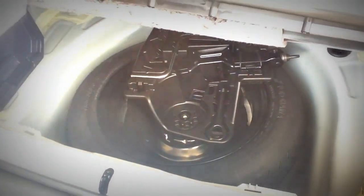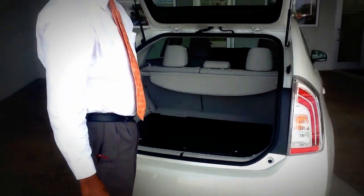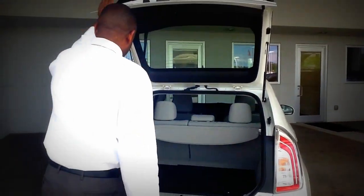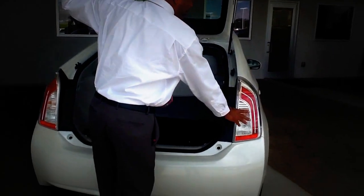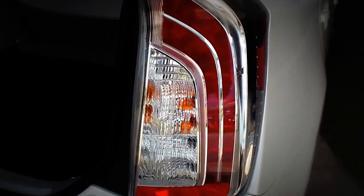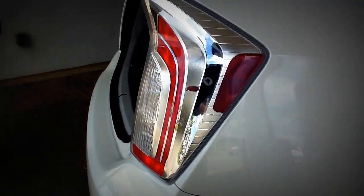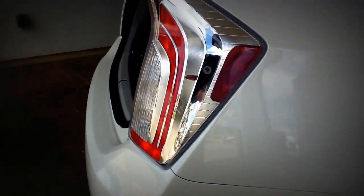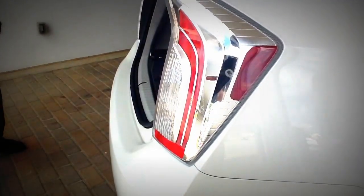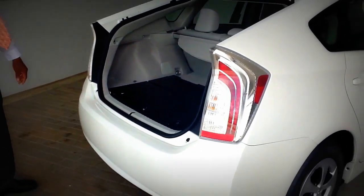The spare tire is located right under here. Easy to get to, easy to use. The Nissan Leaf does not have a spare tire. On each one of these corners here, you have LED tail lamps. They wrap around the side. And what that does is allow the people on the side of you to know exactly what your intentions are. That is an example of Toyota's commitment to safety.